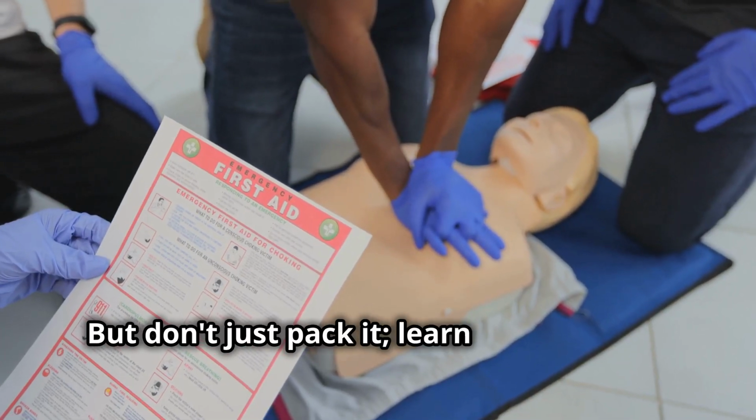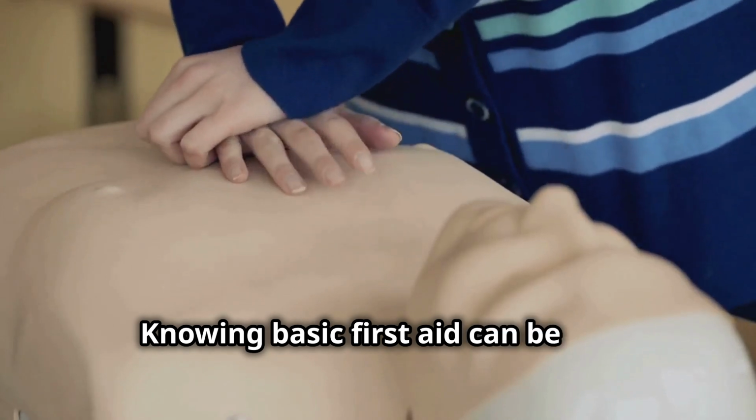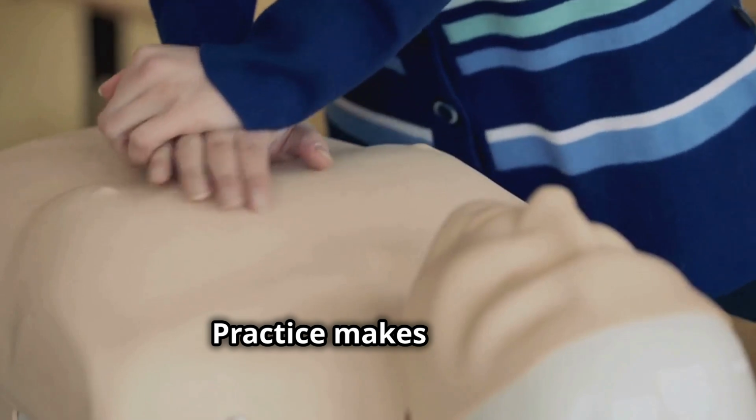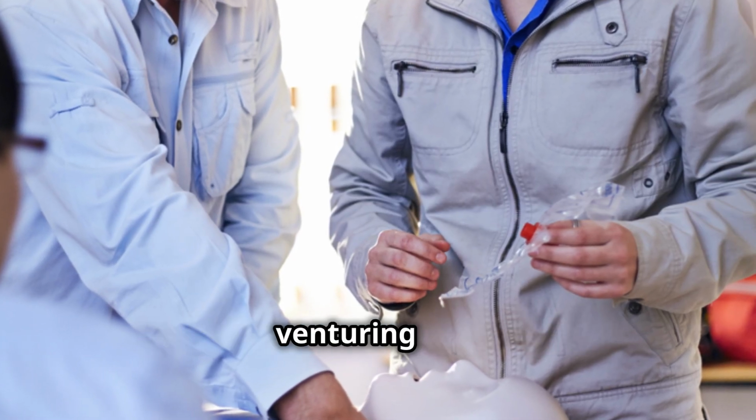But don't just pack it, learn how to use it. Knowing basic first aid can be the difference between a minor mishap and a life-threatening situation. Practice makes perfect, so brush up on your skills before venturing out.